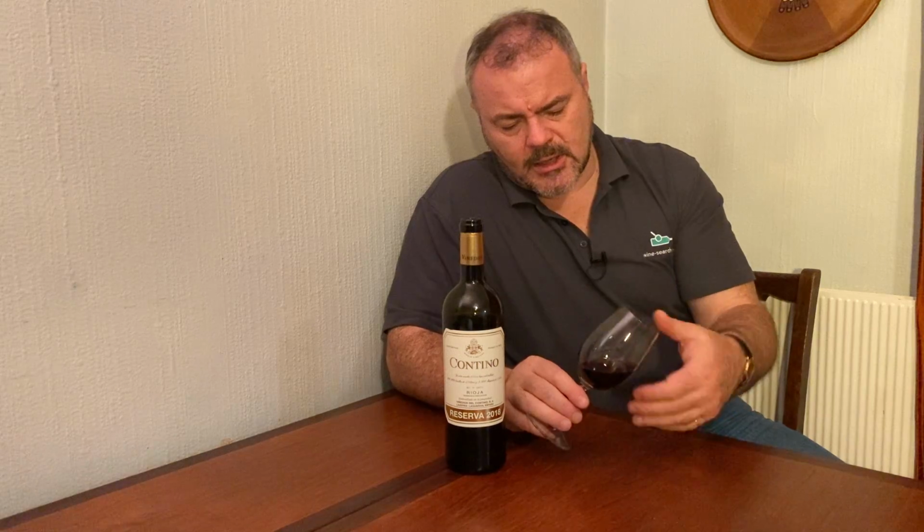First, I'm looking at the colour, and even from a distance, you can see the rim is not particularly dark. There's a vibrant ruby red to the colour. There is a slightly darker core, but it's certainly not opaque. It's quite easy to see the stem of the glass through the wine as I look down through it.